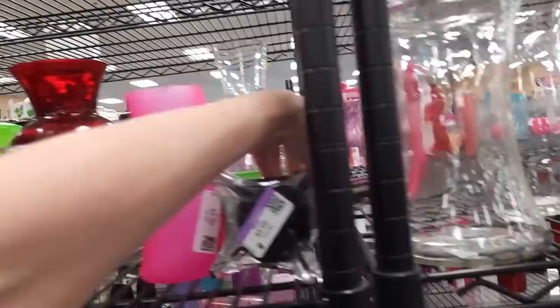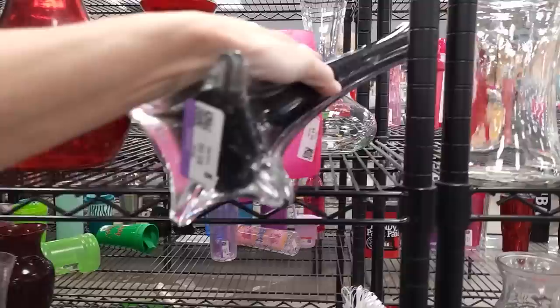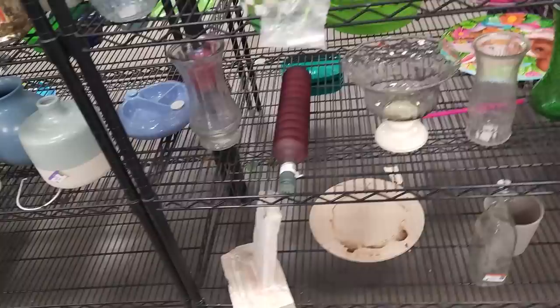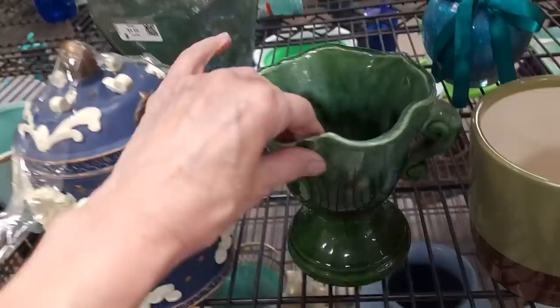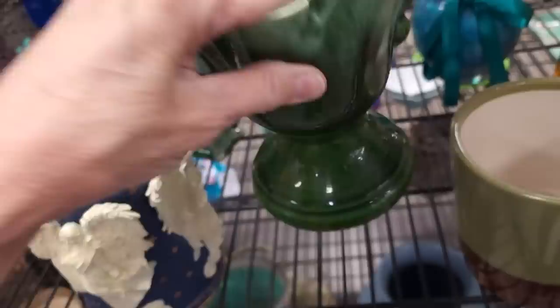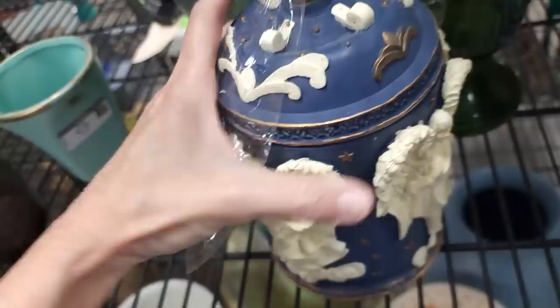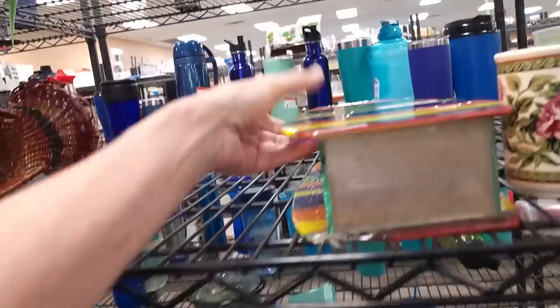These are called Eiffel Tower vases, and they can do okay. I'm not a big fan of them, though. It's trying to be a swung vase, but it's not a swung vase. That's got a big chip on it. Kind of a cool old green drip piece. This is very, very cheaply made and very heavy. And it's $14.99. I didn't drop it. I almost dropped my phone though.